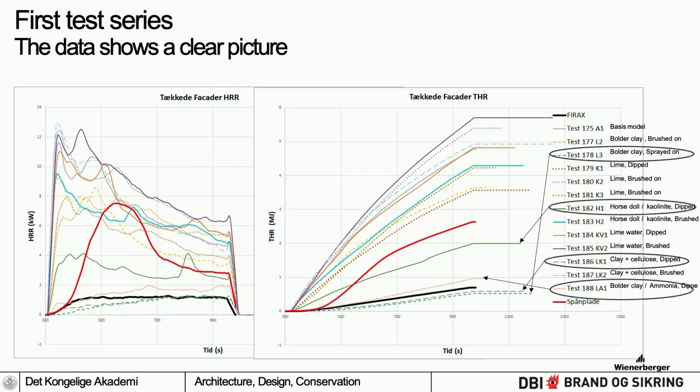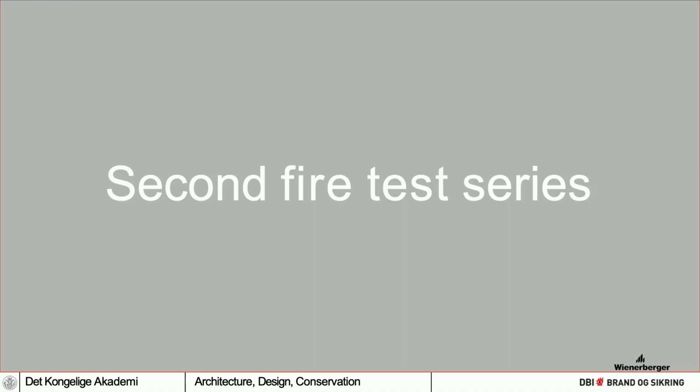And what we see here is actually what they tested against. This is regular boards. It's called a Fibrix board, which is a fire-treated, approved board, which is also acting according to the fire regulations. So what you see here is that those three, the red circle, are competing with or actually performing better than some of these, or this particular board. So from that perspective, we were very, very happy.